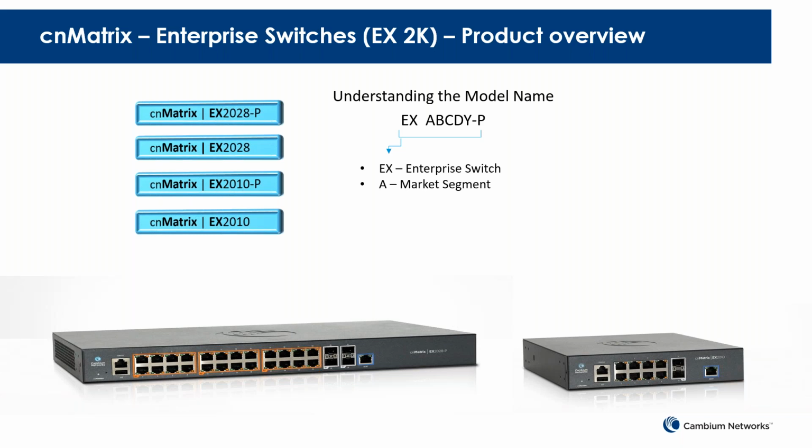The next digit, B, is the generation of the switch. So in these current switches, the 2028, for example, the 0, this is our first generation switch. 3 years from now, when we might build another version of the switch based on newer silicon, then it would be the 2128. And then the next 2 digits, this is the number of physical ports.